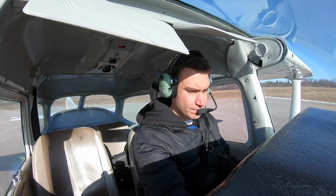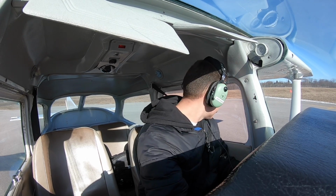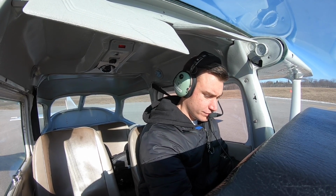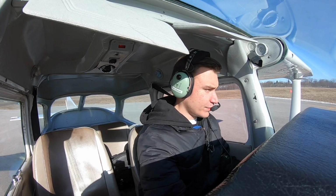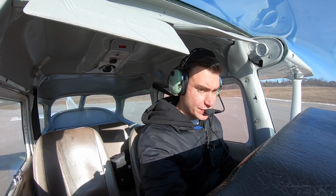Oshawa Tower, Golf Romeo Zulu Delta holding short 30 ready. Romeo Zulu Delta Tower, right turn out from Bravo, clear takeoff, runway 30. Bravo, clear takeoff 30, Romeo Zulu Delta. Right turn out, clear on the left hand side, strobes are on.